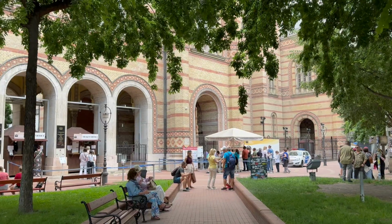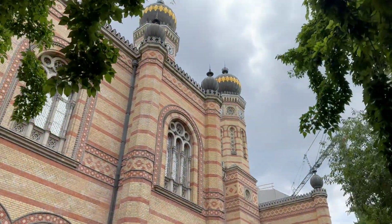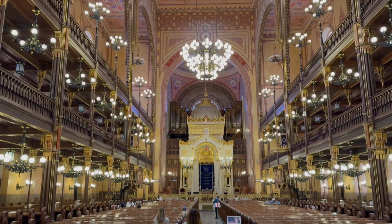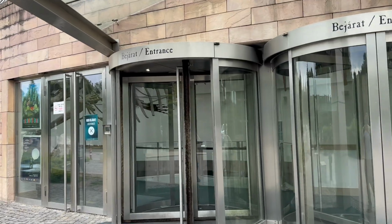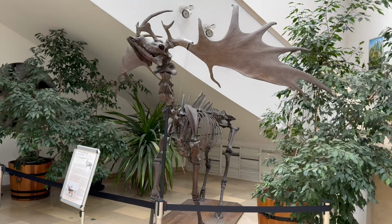After that, we visited the Dohany Street Synagogue. Its unique architecture and interesting interior made it feel completely different from the churches we had already visited, offering yet another side of Budapest's cultural history. Later, we headed to the Natural History Museum, where we explored many fascinating exhibitions and discovered interesting displays connected to nature, science, and history.